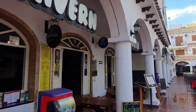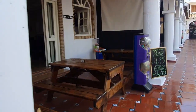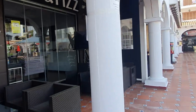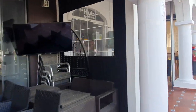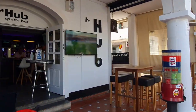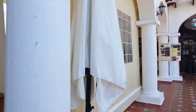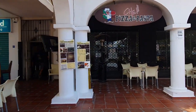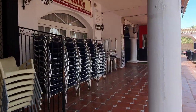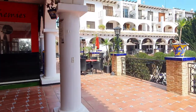So around here, on this level you've got the tavern. There's plenty of variety of food in this area. Gin and fizz. The Hub Sports Bar, and this is the main plaza, but they're spreading out from the plaza. You've got plenty of different options available. So there's like English fish and chips that's further out, just off the square itself.